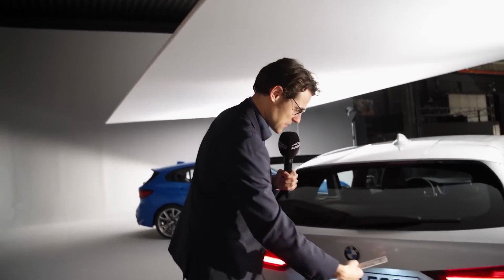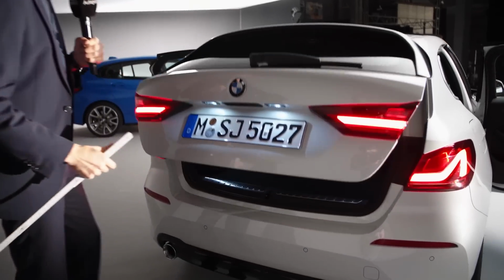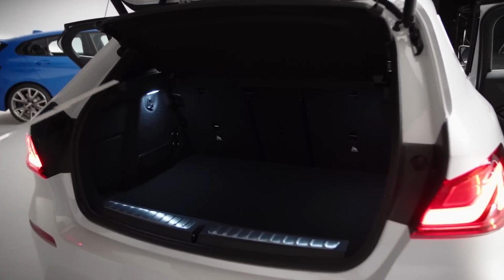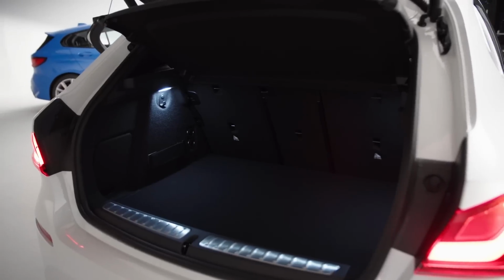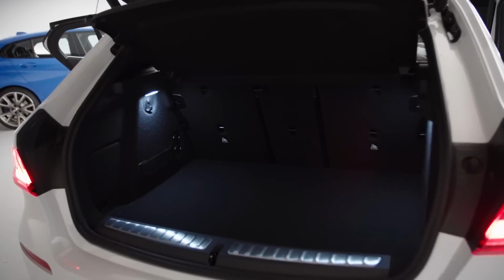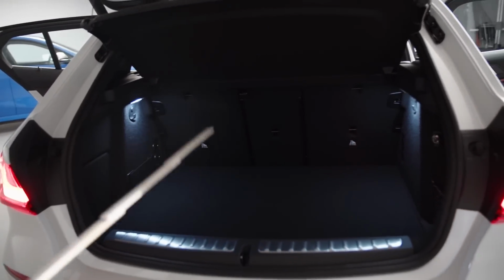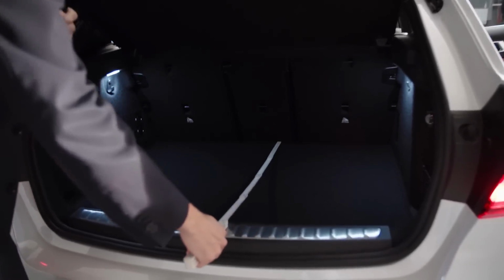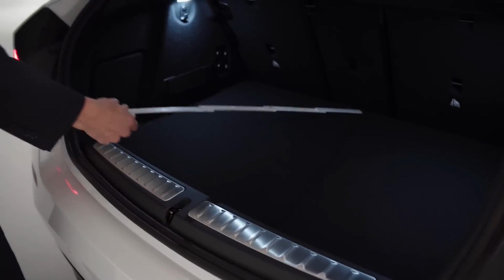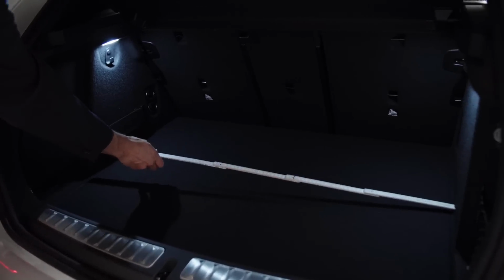Now, first time ever with an electric hatch also for the 1 Series. Here we go. There's an option, and then there's now 380 liters. That's 20 liters more than before, up to 1,200 liters. We'll soon show you that. And the length right here is about 75 centimeters, and it's about a meter in width.